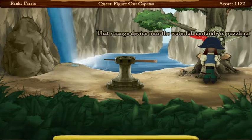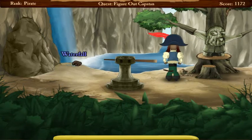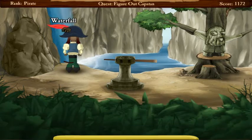That strange device near the waterfall certainly is puzzling. What a great spot for a secret cove. Look at that waterfall. Look at that water.